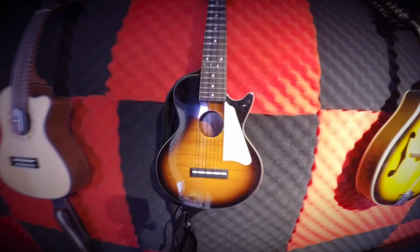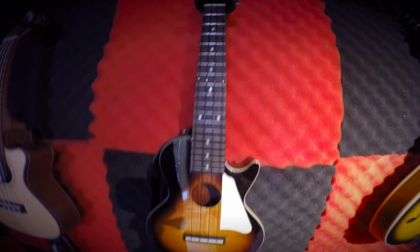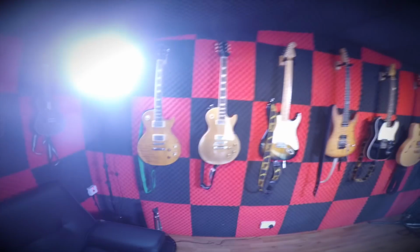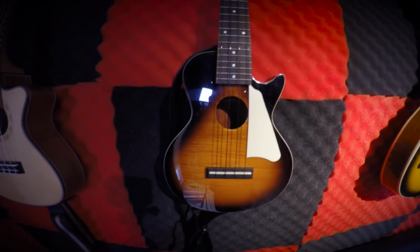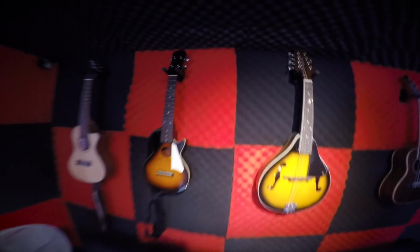But here is one of my favourites, which I purchased a few months ago. It's an Epiphone Les Paul ukulele. Because the fact it looks like a Les Paul, I had to buy it. You can plug it in. You can actually watch me play on this. I think I did Thunderstruck by AC/DC on the ukulele. So go check that out if you haven't already.